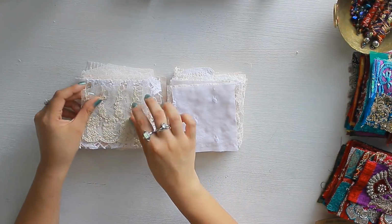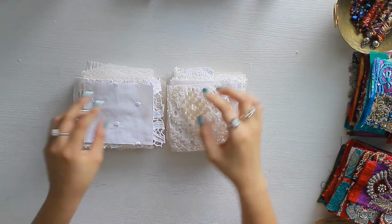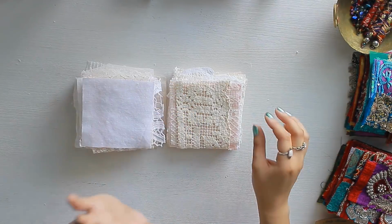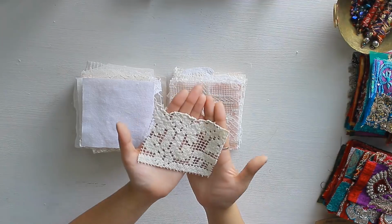And that is something that I also try to include in my kit, a different color scheme of the laces and linens. This one's really pretty. It kind of looks like Christmas trees. Nice linens to use as backgrounds. This is another piece that came from Mexico. This is super wicked old.